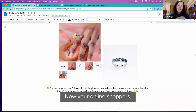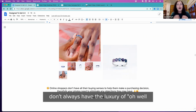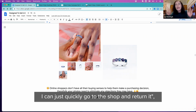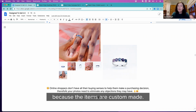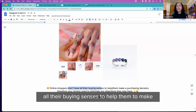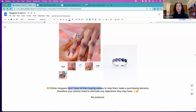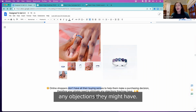Now, your online shoppers, especially if you're a jeweler, don't always have the luxury of, oh, well, if I don't like it, I can just quickly go to the shop and return it. A lot of jewelers don't accept returns because the items are custom made, okay? So the online shoppers don't have all their buying senses to help them make a purchasing decision. Therefore, your photos need to eliminate any objections they might have.